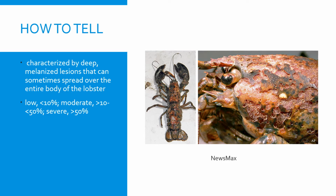In the picture, you can tell this lobster has severe lobster shell disease, and if you run your finger over its carapace, which is the top part of the shell, you can feel the lesions of the lobster shell disease.